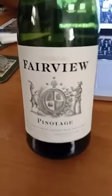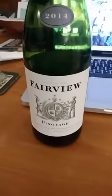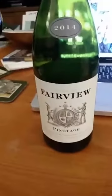I'm Ryan the Wine Guy, bringing you a wine from South Africa today. It is a Pinotage Fairview 2014. This is what the bottle looks like. There is a 2015 out right now, but I got the 2014 first.